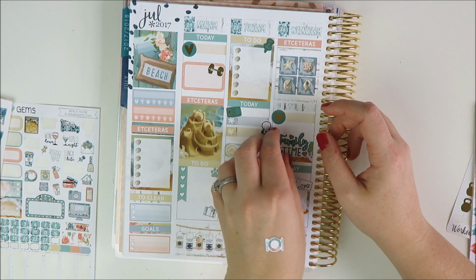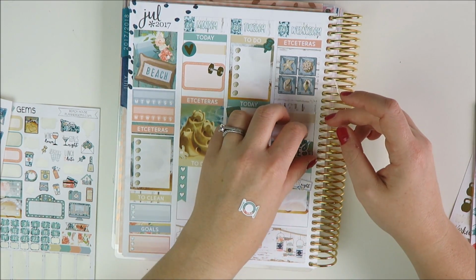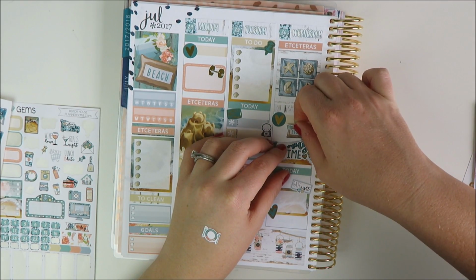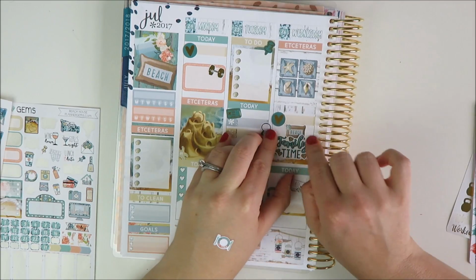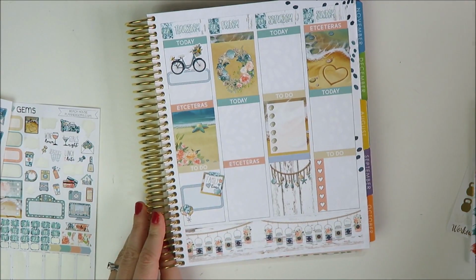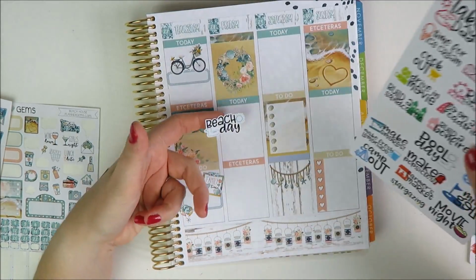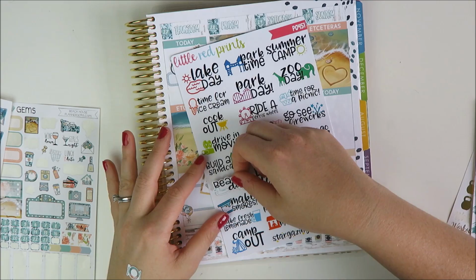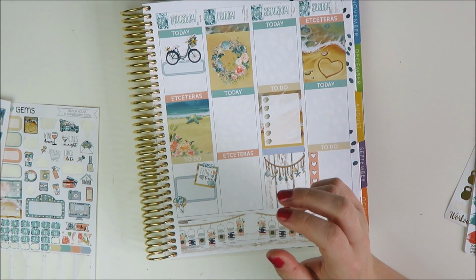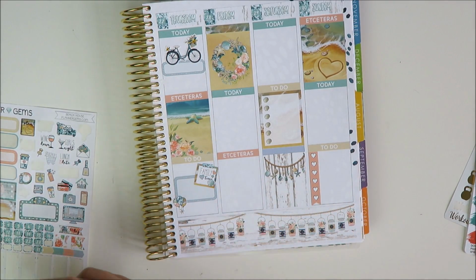Maybe not like a full-on beach day, but I'm going to lift this family time sticker up a little bit from... I'm just going to put this beach day one kind of underneath there. Put that there. I think that looks really cute. And then here I want to use a slightly bigger one. I'm going to use this one from the Little Red Prince sheet. Although the style doesn't really go, so never mind. I guess I will save that maybe for my rewind. And instead I'm just going to use another one of these beach day stickers on top of a half box.